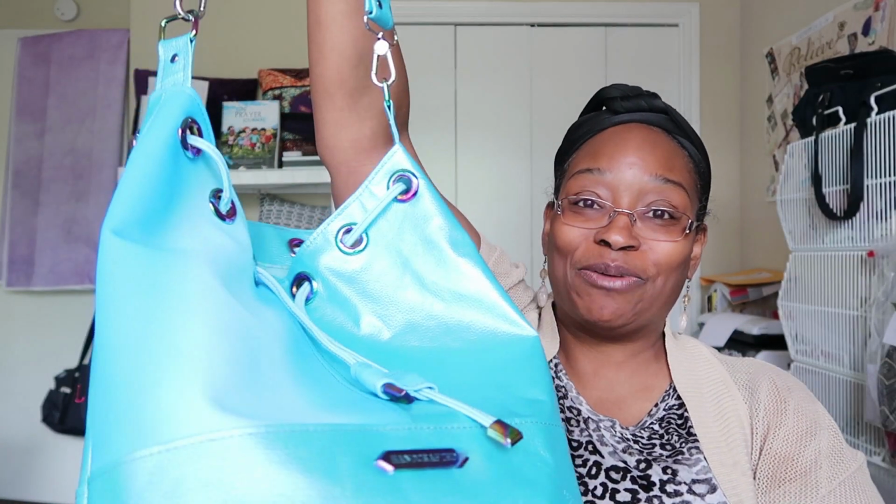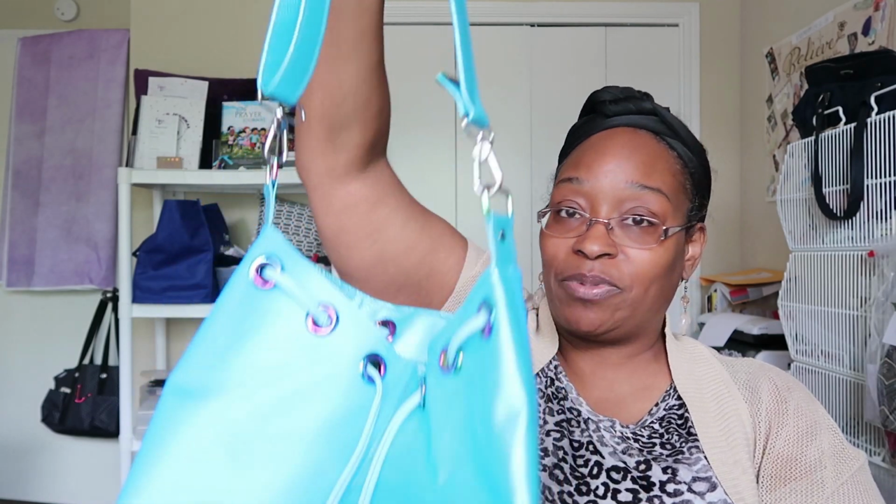So that is the Bonnie Bucket Bag. I am so happy with the color, how it turned out. I'm sure Myra will love it.